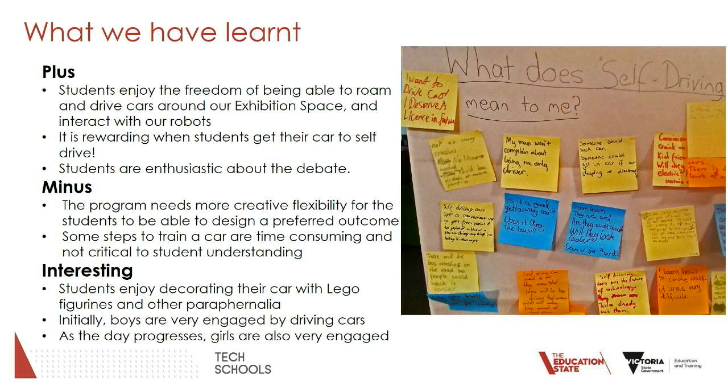It's a little bit of work for the students to get their cars going, but the students all find it really rewarding when they get their car driving around the track, and they have races to see who can get their self-driving car to go fastest.